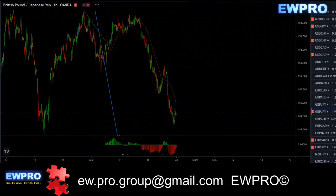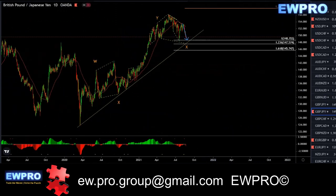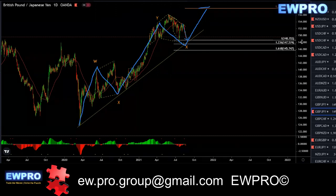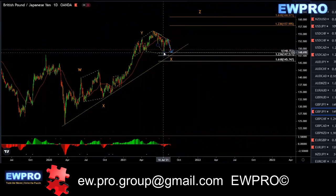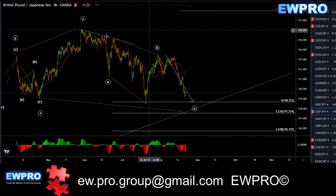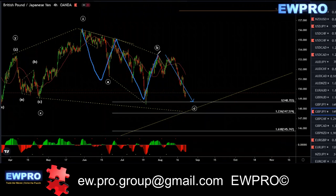GY on the daily. So we're looking for that WXY, X2, and then the Z up. 123.6 and the 161.8 as your targets. Thought it may have been finished down here, but we got that larger correction. Like I showed for a while now, we've been looking at this as the A, B, C in the B wave, and then we get that A, B, C. It's just about at the 100 fib here now.